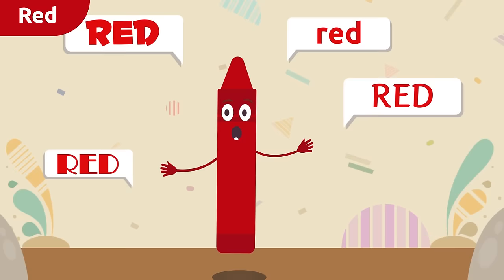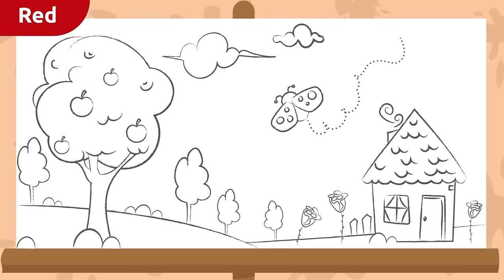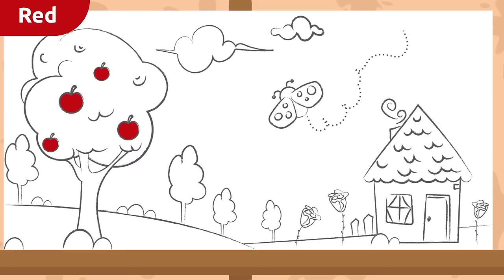Want to color a little? Let's see how many things we can color red. The apples on this tree. They look great. And these roses, let's color them red too.